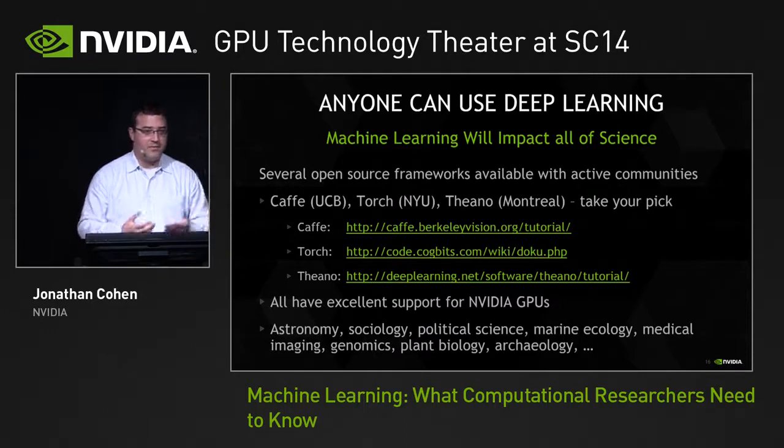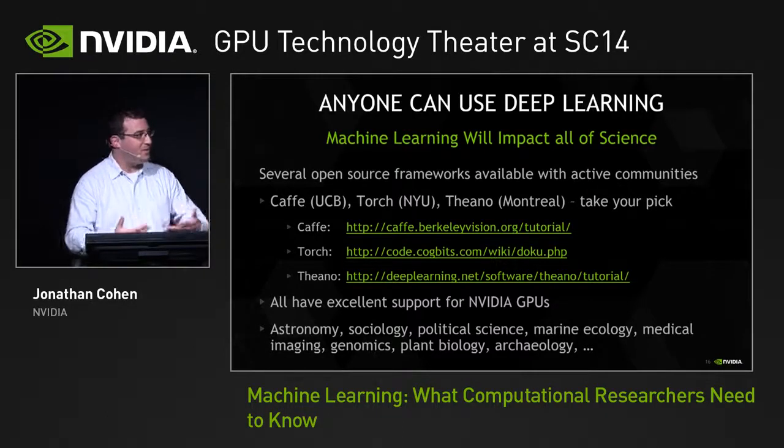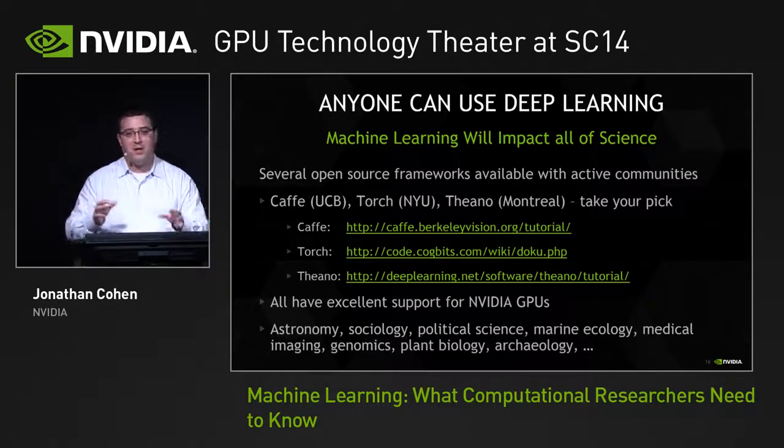And I believe, and I think scientists who've been experimenting with this that I've talked to believe, that this is going to impact many areas of science: astronomy, sociology, political science. You want to look at photographs taken at political events and categorize what are the races of the people who showed up. There are all sorts of things you can do when you can analyze these images.